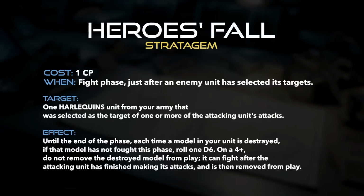Yeah. But Heroes Fall, fight phase, just after an enemy unit has selected its targets. On a 4-up, you fight on death. That's not bad. It's fine. It'll come up occasionally. Sometimes. Yeah. Harlequins don't, as I said, do damage in dribs and drabs, and spending a CP to do half of a drib is not really what I mean. Like, if you're like, man, I really need to do 1 damage to this thing, if it guaranteed the Troop Master swung, I would do it.